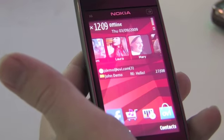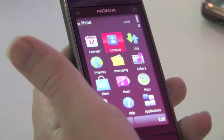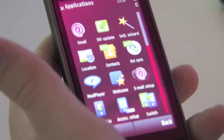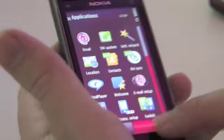And if you go into the home here, it's not a kinetic scrolling thing there, it's got the menu bar, but it does have the kinetic scrolling in all the list views, so that's things again like music, contacts, messaging.